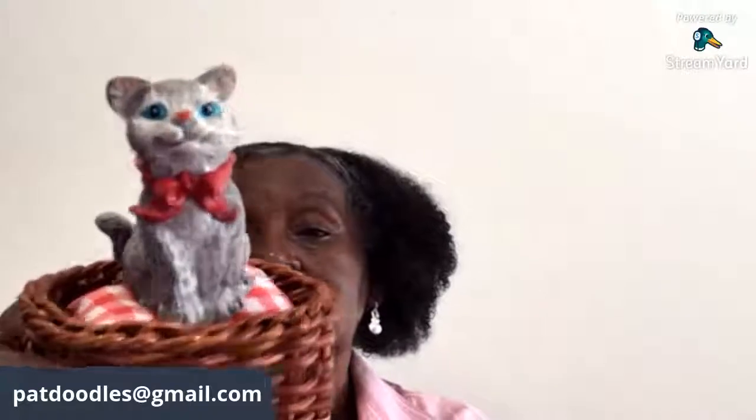I found this cute little kitten on a basket. It is nothing special. I don't think it's old. The cat is kind of like a resin or whatever, but he's very clean and he's sitting on his basket. Let me show you that face up close, sitting on a little red gingham pillow.